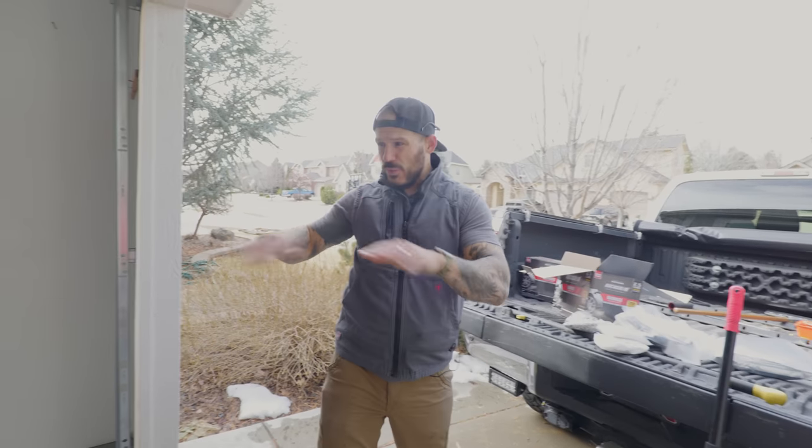Now, before we do that, we have to squeegee this floor. We have to make sure it's dry and make sure there's no dust or debris in here. So let's get to drying.